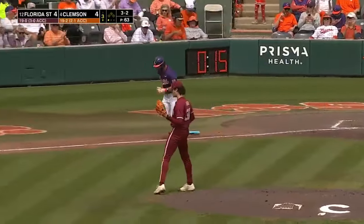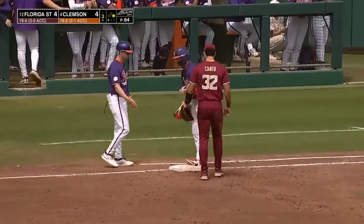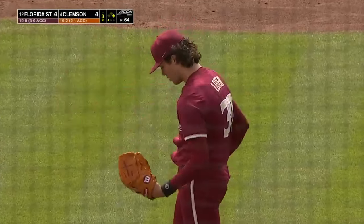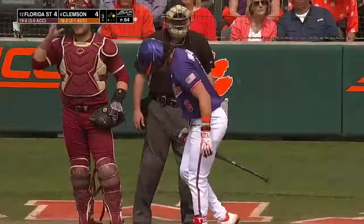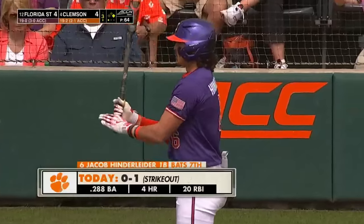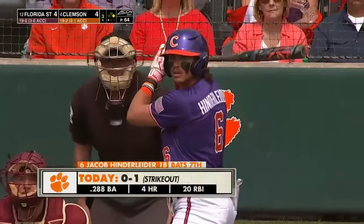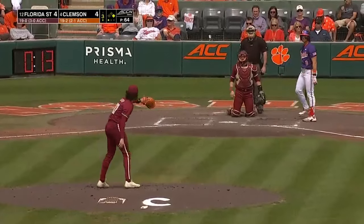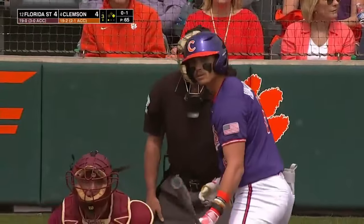Off speed. And a one-out base runner. A fourth walk issued so far by Cam Leiter. That takes him to pitch 64, a direct function of walking four hitters. A year ago, he walked 5 in those 4 2/3 innings worked for UCF against Clemson. So he's one shy of that total here. Top of the zone for strike one, delivered to Jacob Hindeleiter, who's one of the 3 strikeouts so far for Leiter.